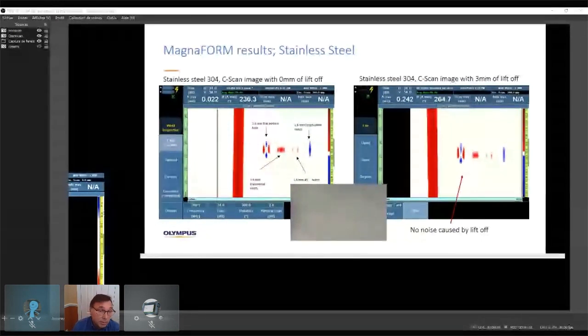But as you can see on the screen with the MagnaFORM, we don't have noise. And I'm going to explain why. In this case, we have a set of coils measuring the lift-off in real time. So that makes a huge difference. As you can see here, it's almost unbelievable, but in this case, we have a flat bottom hole of 1.6 millimeter. So it's about 1/16 of an inch, okay?